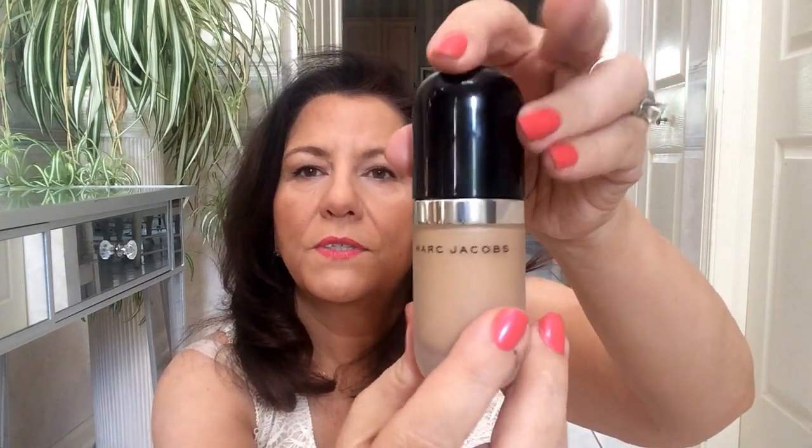Bought another Marc Jacobs Remarkable Foundation. Look at this bottle. It is, well, Marc Jacobs, the packaging, he is just, oh boy, he's just gorgeous. His stuff is gorgeous. Anyway, the other one was too light, but I think it'll just be fine for when I'm not self-tanning, so I went to get a darker color. And this is still too light on me, so I think this one might be going back.